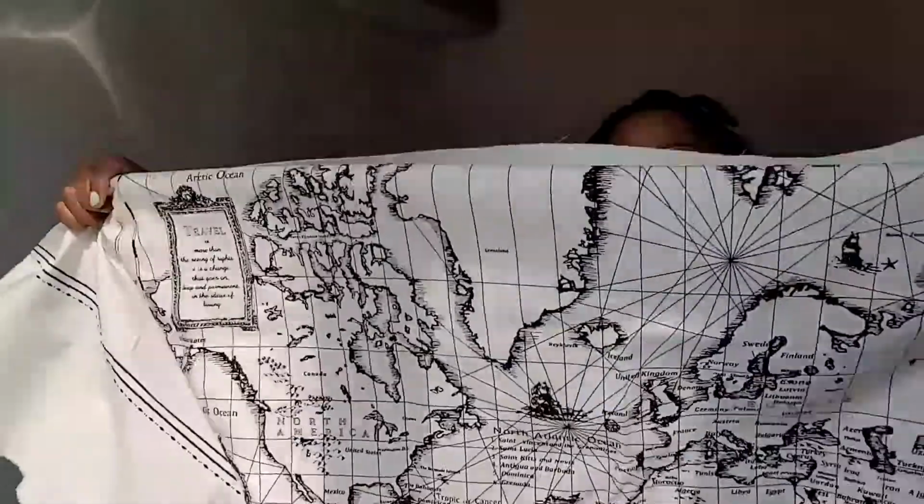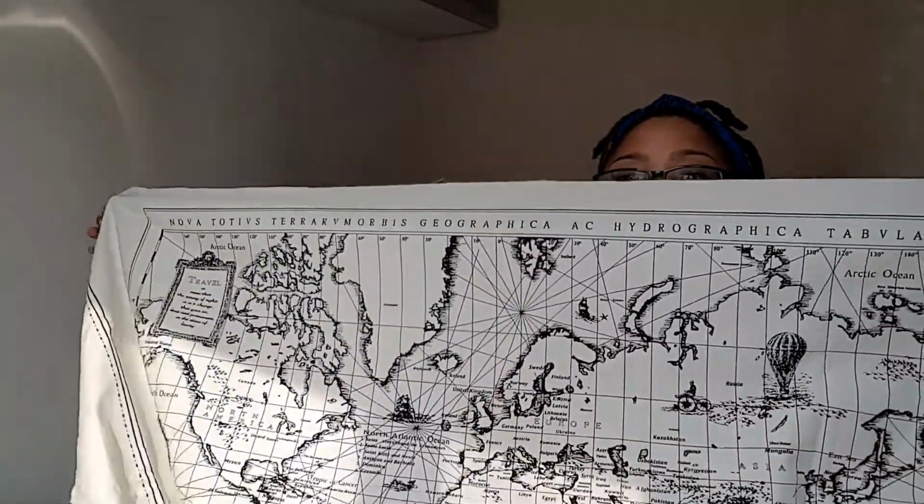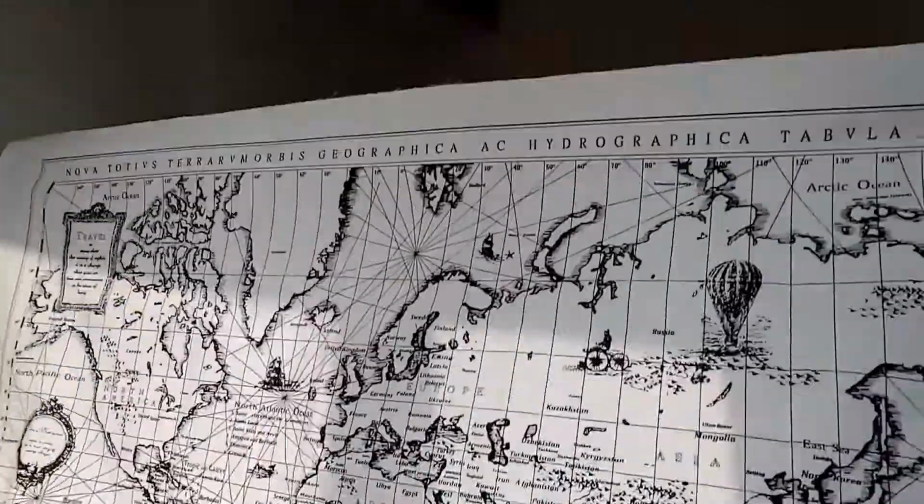I can't, what is it called? Like, not tapestry, but anyway, yeah. So I purchased this cloth. It's probably drowning out, but I'll put a picture of it. But you can see that it's quite big, and it has the different countries, but it kind of looks like an old school map, and I just think that is very dope.